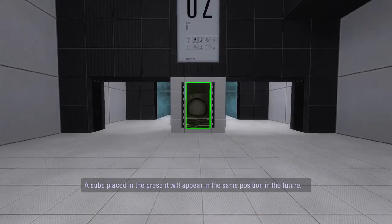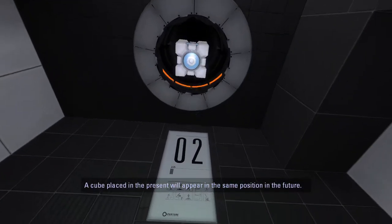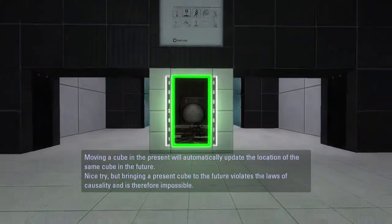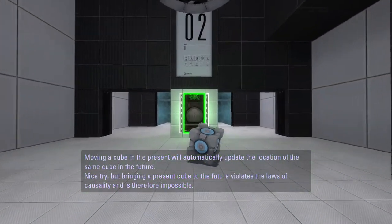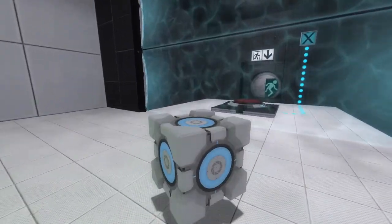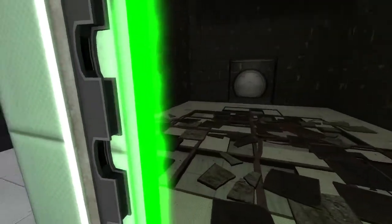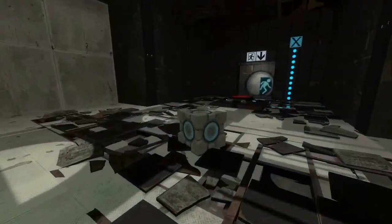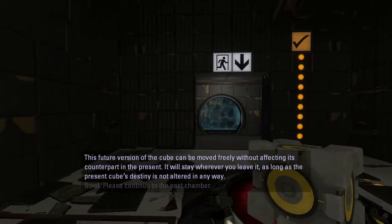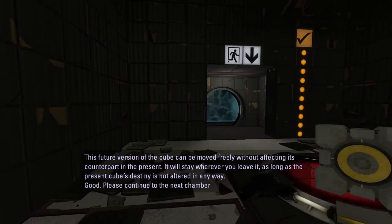A cube placed in the present will appear in the same position in the future. Moving a cube in the present that will automatically update its location in the future violates the laws of causality and is therefore impossible. This future version of the cube can be moved freely. Good. Please continue to the next chamber.